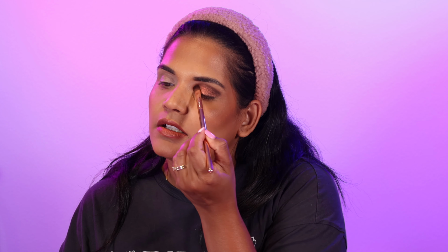Okay, yummy. It's one of those really pretty bronzy shades that's a multi-chrome, and it shifts green with a touch of orange and yellow. So yeah, one of those dirty bronzy shades that is super pretty, and it is actually shifting. It's not just a duochrome shade.